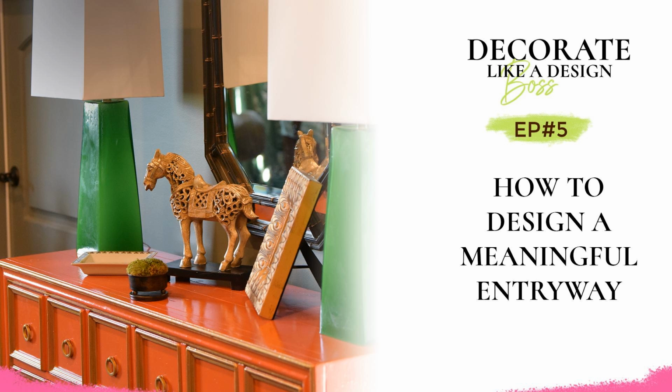The results are amazing. Use an area rug. You do need to think about wear and tear, but you also need to think about something that is gorgeous. This is an important room, if you didn't get the message already. You can also create an accent wall.